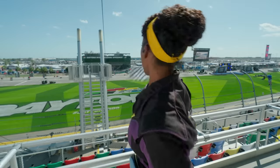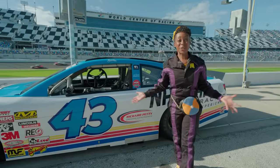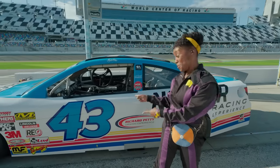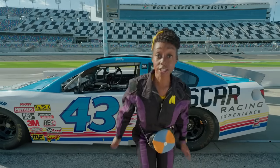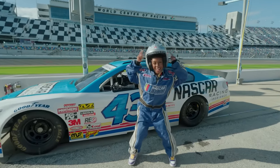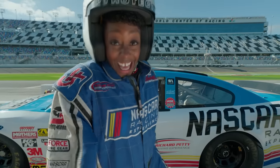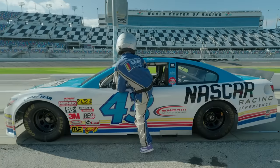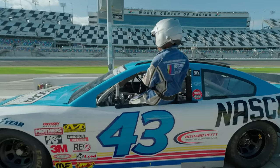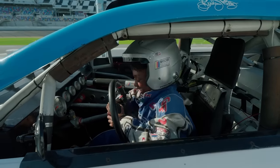Okay, now that I've learned about the cars and the drivers and the track, I think I'm ready to try driving. Whoa! Look! It's the real race car I get to drive, number 43. But first things first, safety first. I have my helmet and my safety suit, and I'm all ready to go. Are you ready? I know I am. Let's do it. Whoa, this is gonna be so cool. Steering wheel. I'm ready.